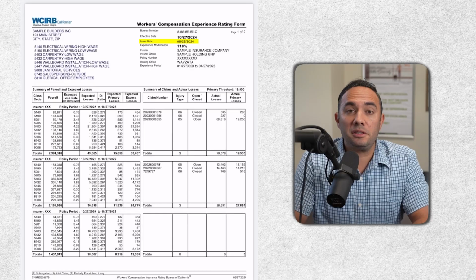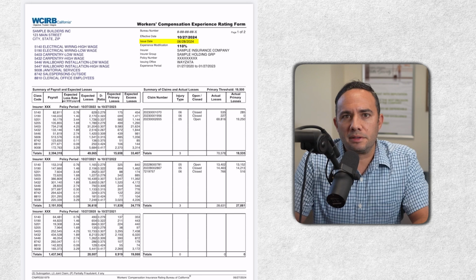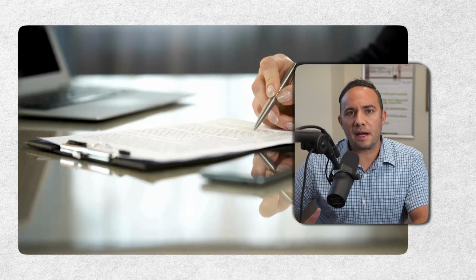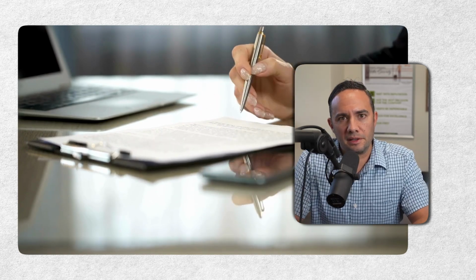You can see that the bureau issued the modifier in June. Now that 110 won't take effect until the policy term of October 27th. So I want that to be clear. It doesn't take effect in the middle of a policy term. Sometimes there could be corrections made to experience modifiers, and if a correction is made for the current term, then that correction has to be endorsed on the current policy. We've seen that go either way. Sometimes it goes up, sometimes it goes down, but that's important to know.